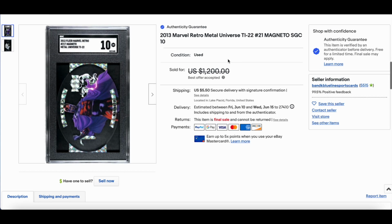In at number 6, another SGC. This is an SGC 10 from the 2013 Marvel Fleer Retro Metal Universe TI-22 of Magneto. This card ended up at $725, best offer accepted.